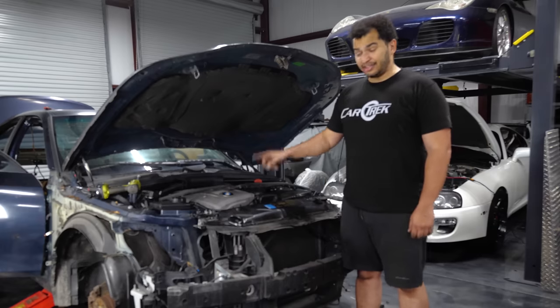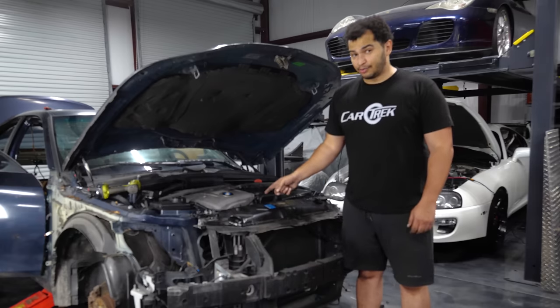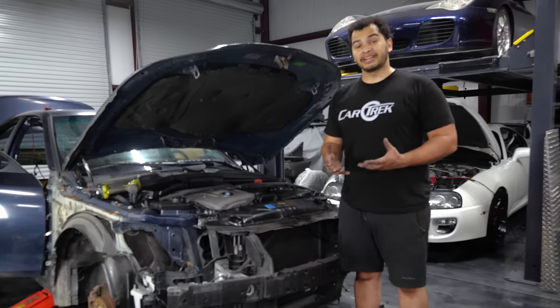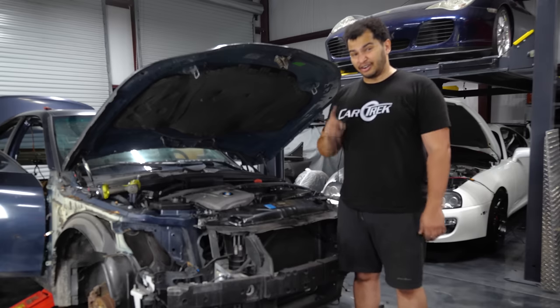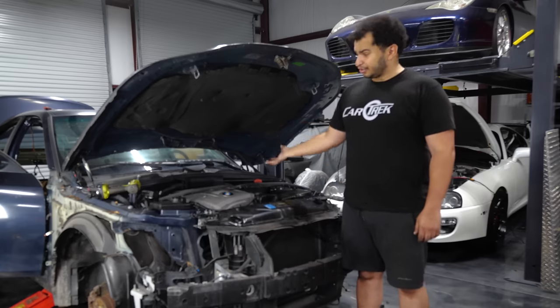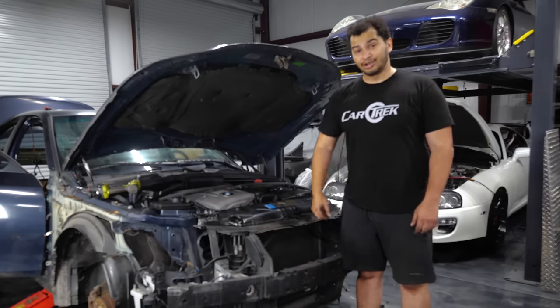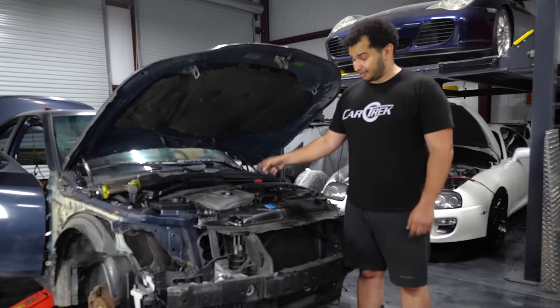But having said all that, this car is not gonna stay with me. I'm not building this car for myself. I'm building this car for somebody. I wanted them to have something very nice, very luxurious, very sporty, and also very reliable. So in the next episode, you're gonna see this thing come together.